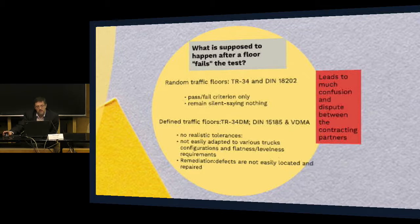And on the other side, when you measure the specified maximum gap at more than 4 meters under the straight edge, it's too strict, too heavy. So you can measure the same floor in different ways, and the result is not an explicit one. About the VDMA, it's my opinion that it is without any cost effectiveness, so it's very, very expensive. So this problem leads to much confusion and dispute between the contracting partners.